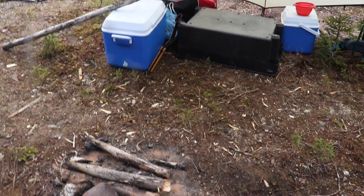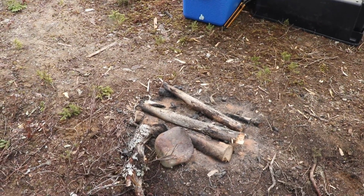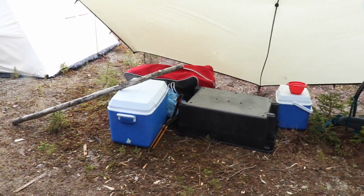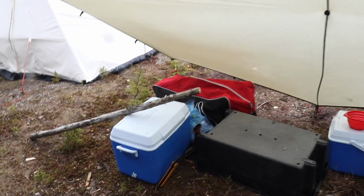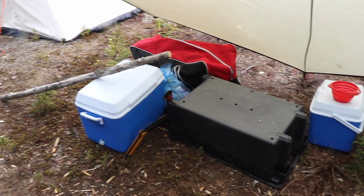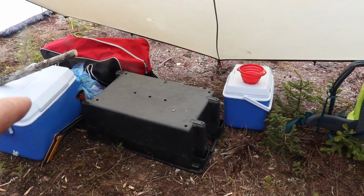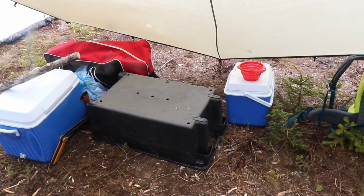But so this is where we had our fire yesterday. Later on today now we're going to roast a chicken over this fire. It's going to be fun. Spit roast it. And here we got a little safe zone, a little dry area under the tarp to keep our coolers and the bag that I had the stove and the tent in. And this is an old fish box.